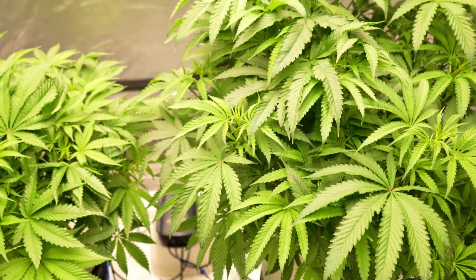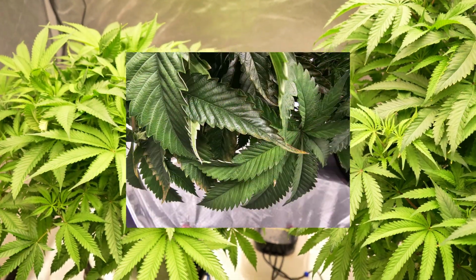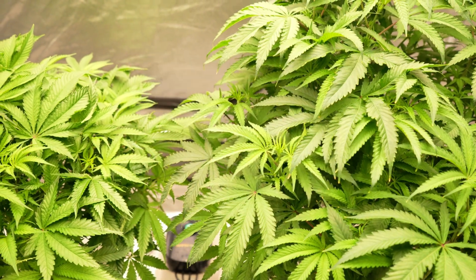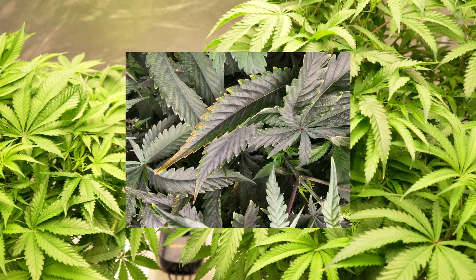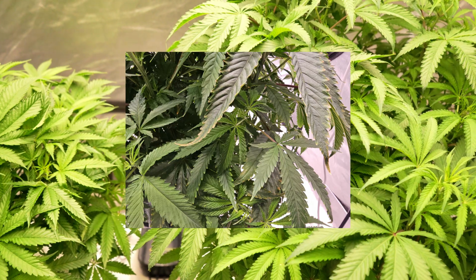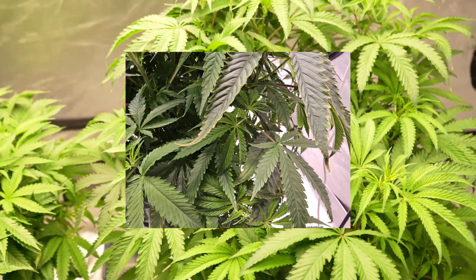So they're looking great right now, but they did have a deficiency about a week ago. They were a little bit short on magnesium. Thanks to my buddy Brett's Garden in my Discord, he helped me figure out that I needed to add more Epsom salts. So that's what I did, and they bounced back. I did a defoliation and all the new growth is coming in super great.